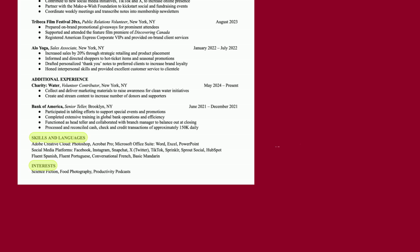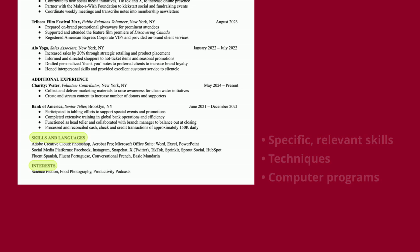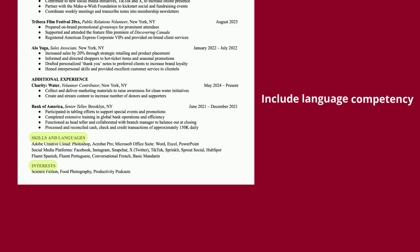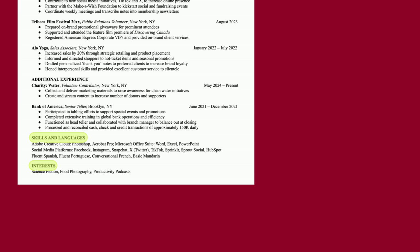Include skills that are specific and relevant to the types of roles you're interested in, like a technique or computer program. This list should be separated by commas or semicolons. Your languages list should be formatted similarly to your skills and include your level of competency, like conversational, beginner, or fluent. Your interests will also follow the same formatting and can include professional and extracurricular interests, which can be things like photography, traveling, or music.